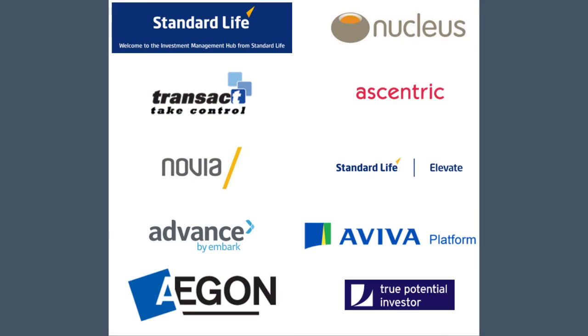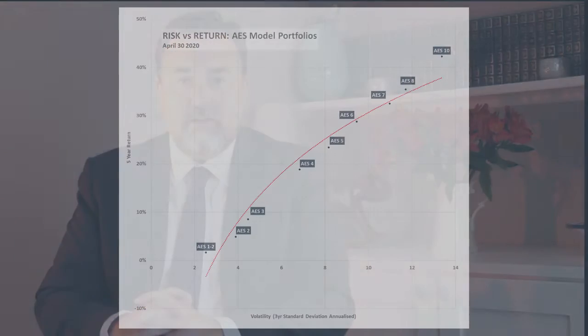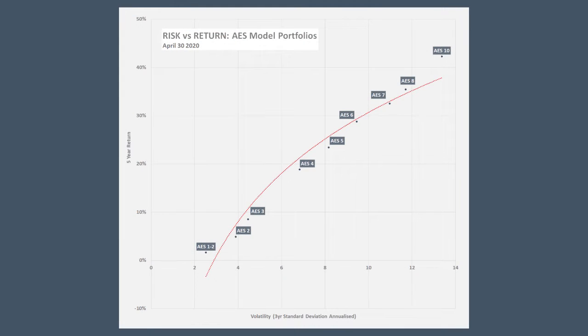Today, I will be specifically talking about the core models that we run for advisors on the various platforms such as Standard Life, Transact, Aviva, Zurich, True Potential, and many others. Our portfolios are very simply named on a numerical basis from 1 to 10, with 10 being the riskiest. We think that's the easiest way to communicate the risk level, because cautious, balanced, growth can mean different things to different people. And in volatile markets, the outcomes, as we know, can be very different.